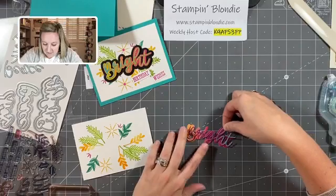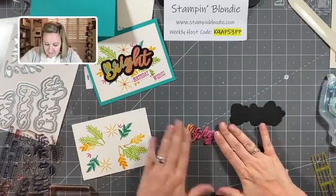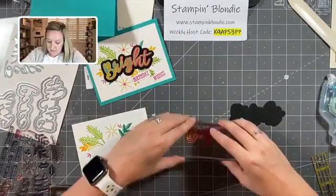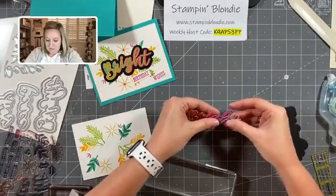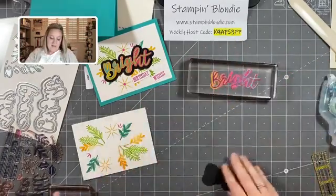So we've got our words there. Just make sure everything's lined up. And like I said, I'm going to come in with my clear block to kind of hold that down. And while that is, I'm trying to move it just a little bit. See, that's the best part. It's not glued all the way, so I can move it.